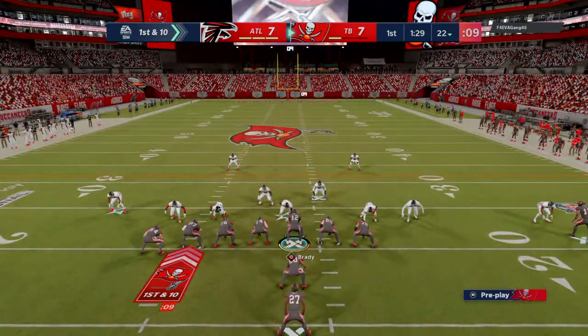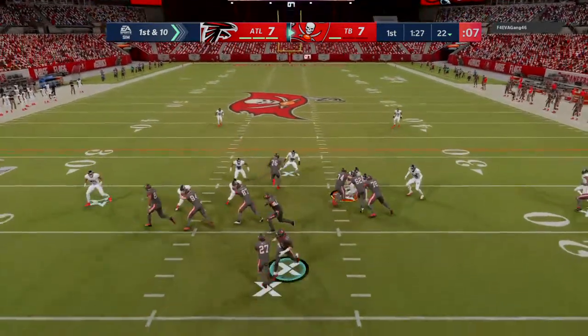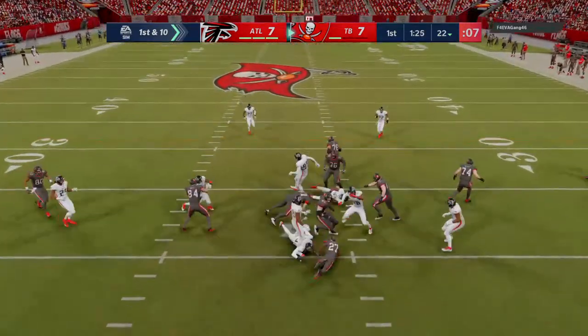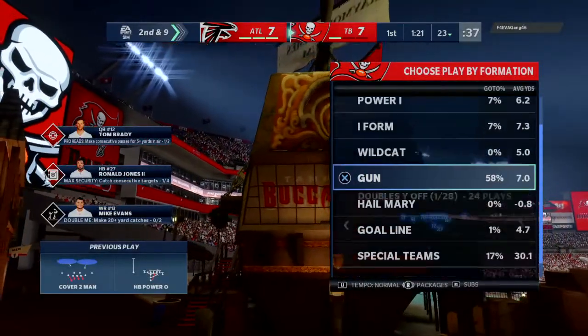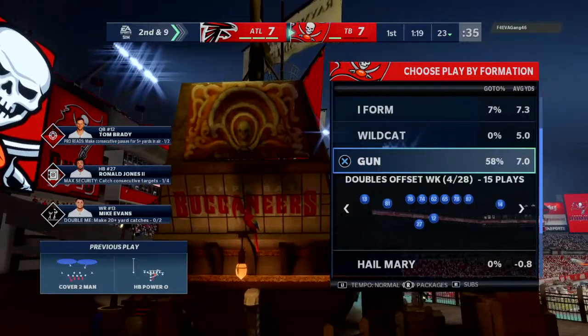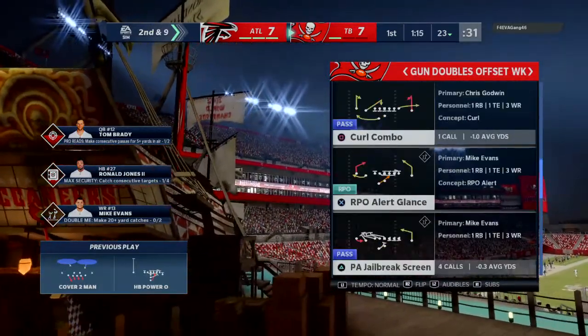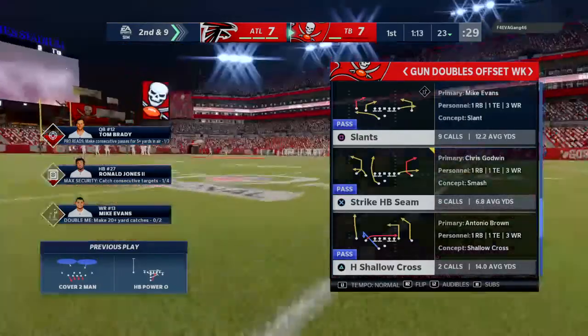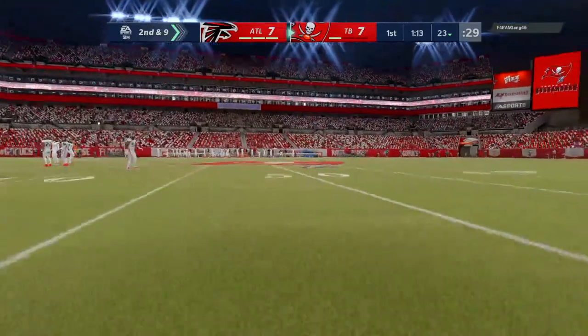And when you start plotting for this drive, when you start thinking to yourself, okay, what are we going to do? You don't go away from what you did before because that worked, but you have to be prepared for wrinkles and counters because you know they'll make some adjustments. Just a yard on the pickup there, and it'll bring up a 2nd and 9. Gain of a yard. Yeah, things were pretty stacked up there in the middle of the line. A lot of bodies, not much space. I think ultimately he was fortunate to get anything out of that run.